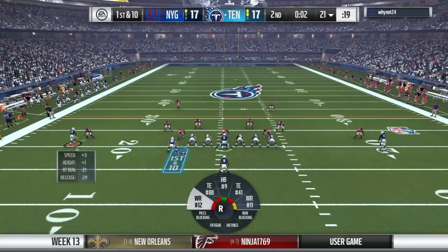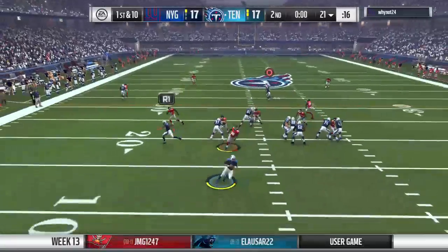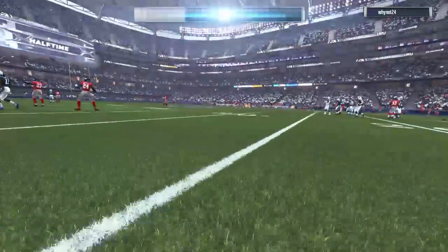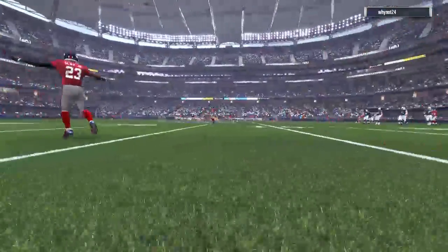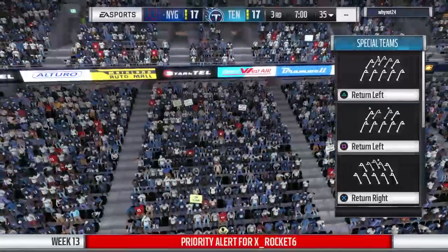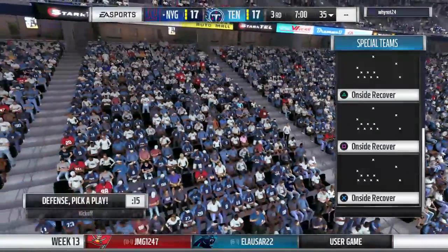Henry, the lone man in the backfield. Final play of the half here, Mariota. And he takes a shot on the release as this will be incomplete. So thanks to the late field goal, we are all tied up heading to intermission as we send you down to our EA Sports Studios in Orlando, where we find our man Larry Ridley with our halftime report.